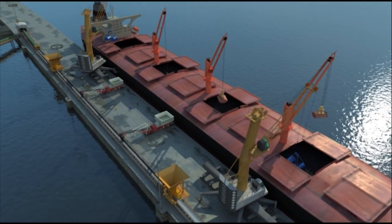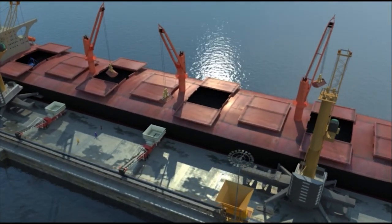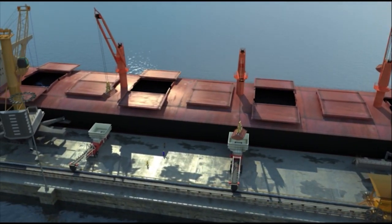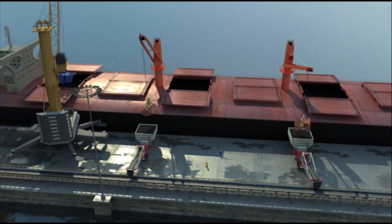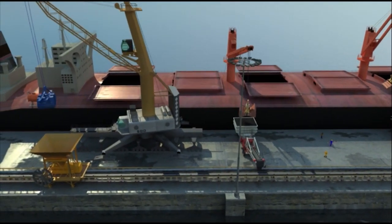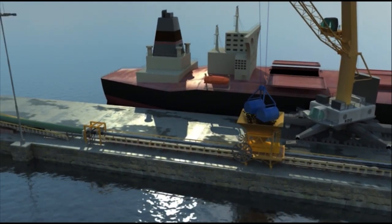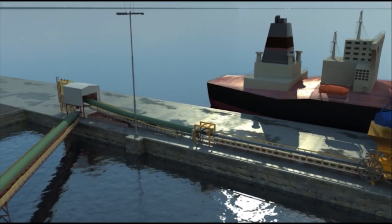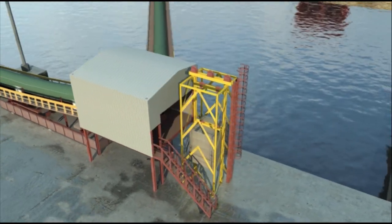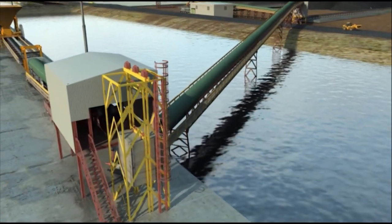Handymax vessels use their own cranes, vessel gear cranes, to unload the stock into smaller sized mobile hoppers, which feed the berth conveyor belt by means of a belt feeder. The conveyor belt is installed between the rails of the hoppers, and it is equipped with a scale to measure the material flow and a metal detector. It also has an inline magnetic separator that removes undesired metal particles from the material flow in order to avoid tearing and other damage to the belt.